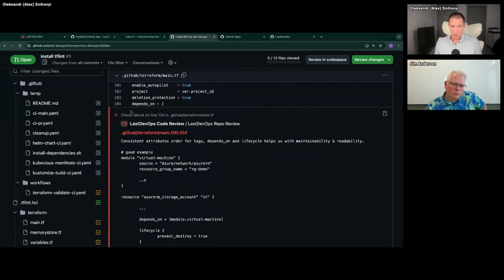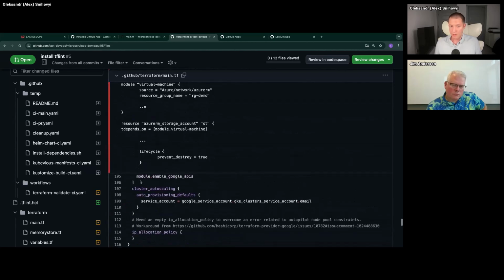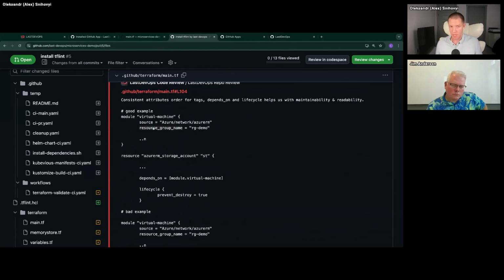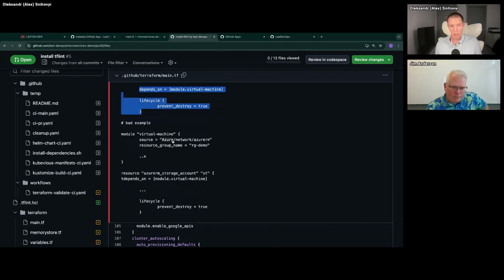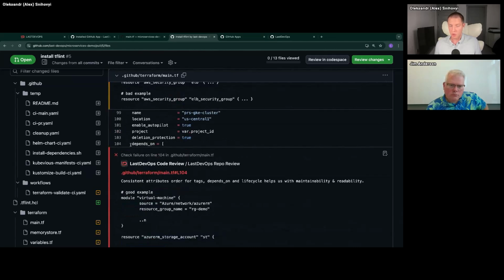Another big part is, for example, here depends on, right? It must be in the end. So here's the example of how the resource attributes should be placed. So depends on and lifecycle, they must be the very last attributes and blocks that you add to your resources, because this way, when you're reading through a ton of attributes, you're not missing them.